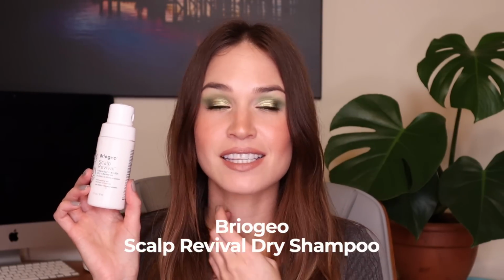This is the Scalp Revival Charcoal and Biotin Dry Shampoo. I loved this. I loved this so much. I think more than anything, I really loved it because of the lack of aerosol kind of component.